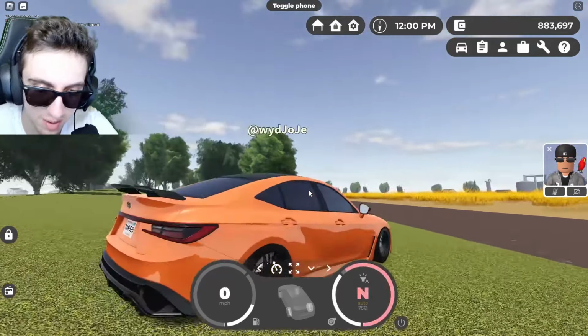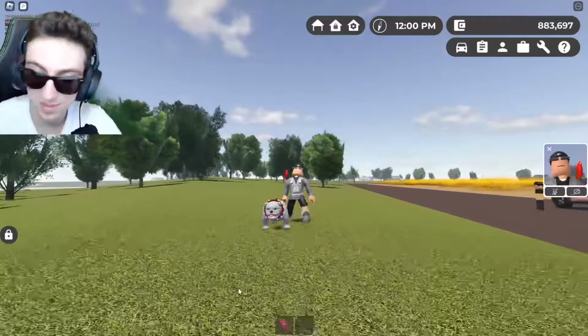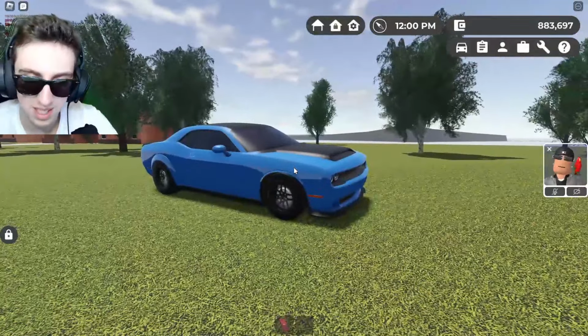This is like a limited everybody got though, because the update just came out and all that stuff, but it's fine. Another limited. I love this car. Such a good limited. Probably one of the best limiteds in this game.